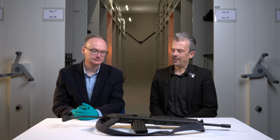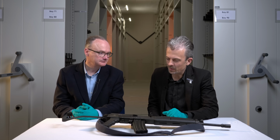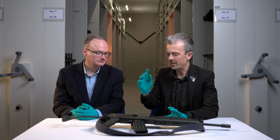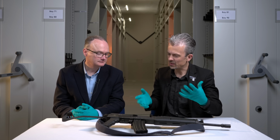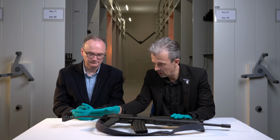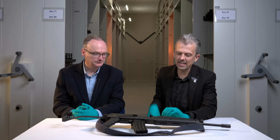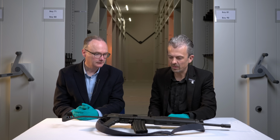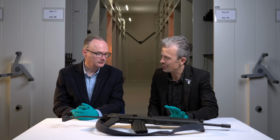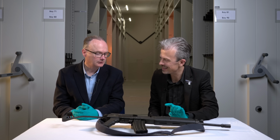I'm intrigued. Now, that's that DDR AK that we looked at earlier. There is a whole series of these things. They develop through time, and different variants. There's a paratrooper version, for example, which is where the stock on this thing comes from. But this isn't actually an East German military AK. This is developed as a commercial venture, which I think is fascinating.